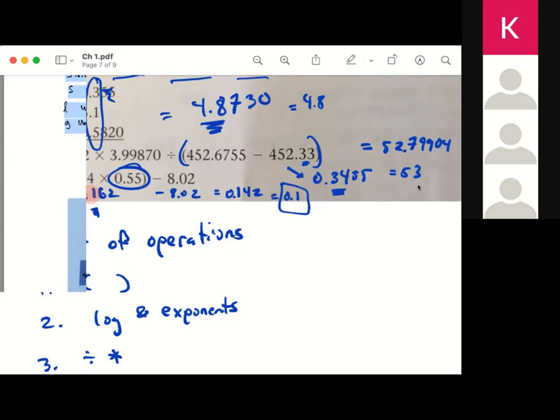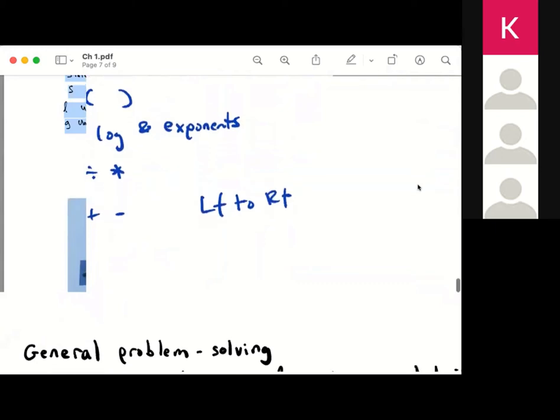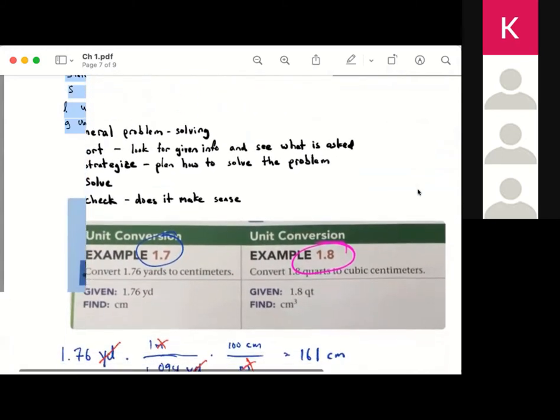I'm really kind of pushing it down pat so you know what this is. Any questions so far? Okay. I forgot log and exponents for order of operations. Okay. And general problem solving.